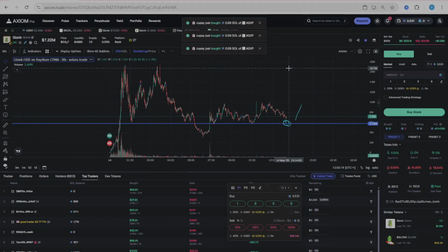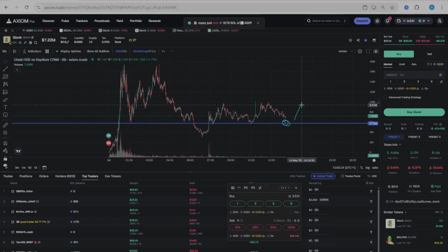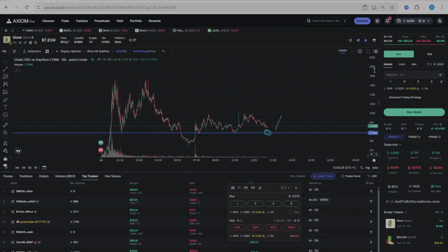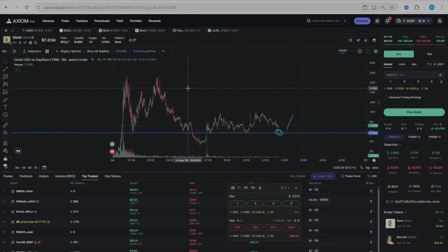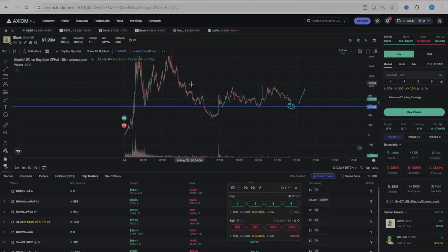Because remember, guys, you don't always have to get a 2x. A quick 50% in and out. So while telling you the current narratives and what's going on in the trenches, this is definitely one project I would be buying.